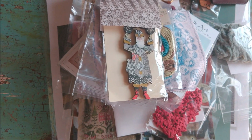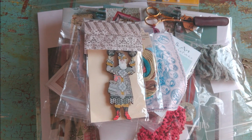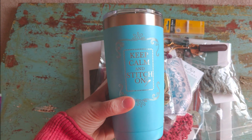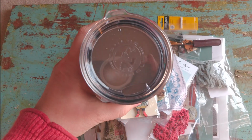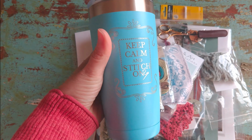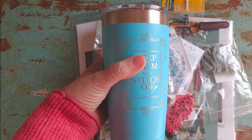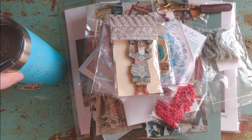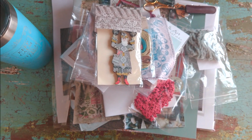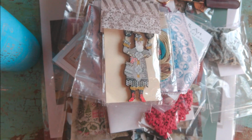I also got, excuse me for not taking this out of the box yet, a tumbler. Keep Calm and Stitch On. It's an insulated tumbler. I love these for water. I love them for a hard cider if I'm going to crack one open on a warm day and I want it to stay nice and cold. I imagine if you're a beer drinker, they would work well for that. I'm not a beer drinker, so I will not be testing that theory.